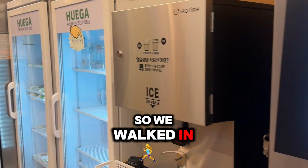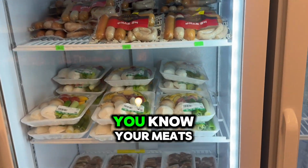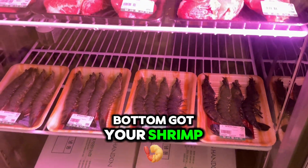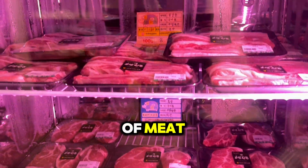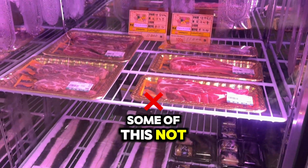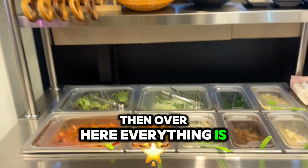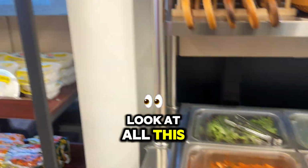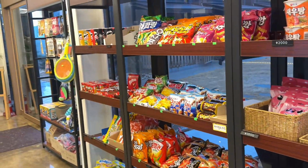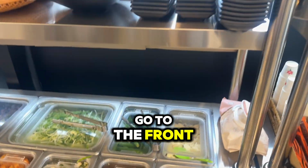Boom, so we walked in, you check out the area, you go over here. Your first part, you got your meats. Got some eggs at the bottom, you got your shrimp, and just a bunch of meat. All the meat is different prices. Some of it's pricey, some of it's not. You choose whichever one you want. Then you're over here. Everything is self-serve. Look at all this. Got your ramen over here. Get whatever you need in here. You go to the front, you pay for it.